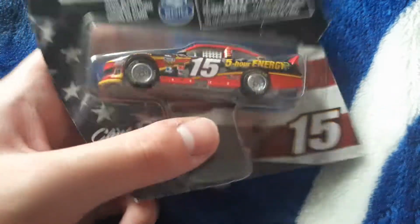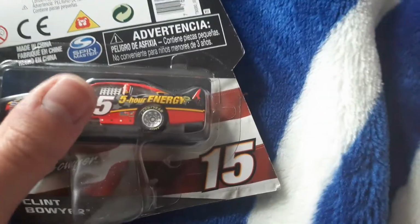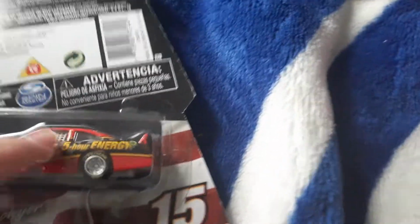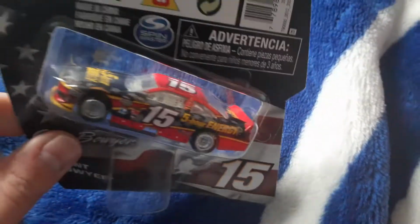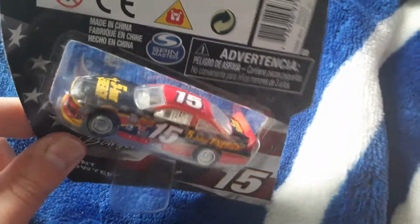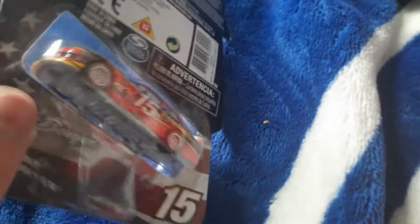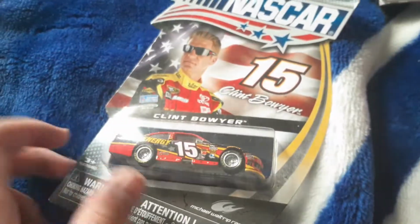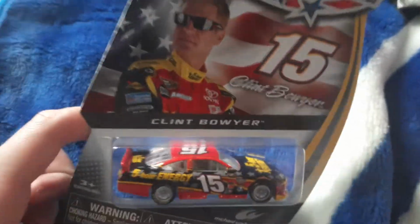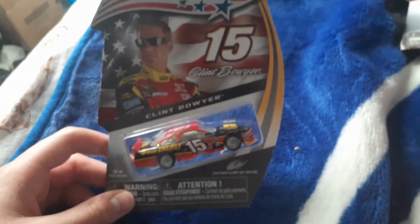Very cool car. I love this font for the number 15. If you look at the Rick Ware Racing font for the number 15, it's all right, but I love this font right here. It looks so cool. My guess is this car was run at the Charlotte race, the fall race. I think he won in this car. I'm not quite sure. It was either the first or second Charlotte race. I don't know. But very cool car.